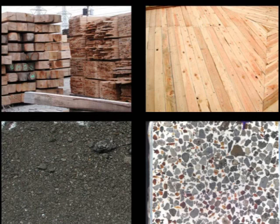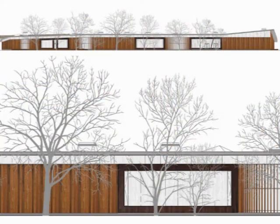There's also one of the last sawmills in the city of Chicago nearby, so we're using its wood for the formwork, and then we're going to reuse that wood for the porch deck. We're also reusing wood from wine barrels on the exterior. This is the north elevation of the building.